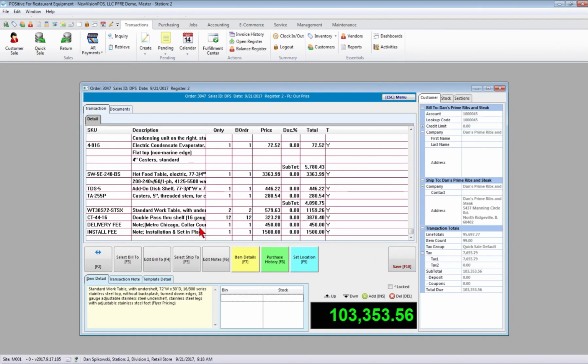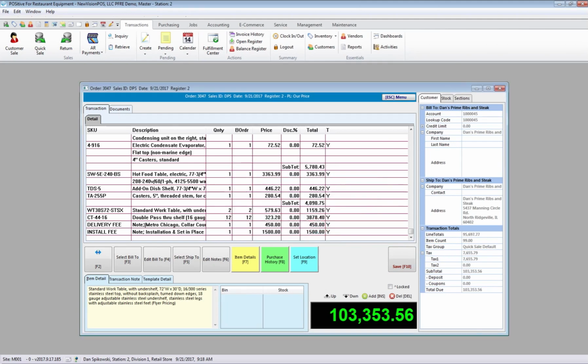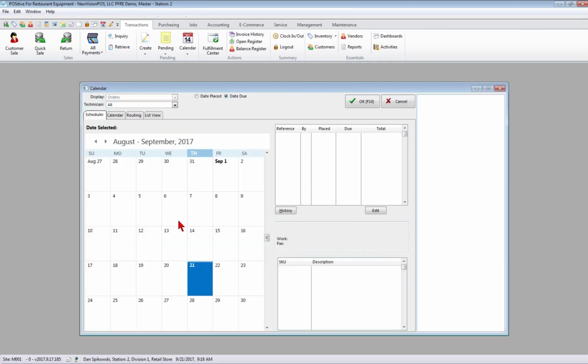So if I'm completed with my sales order review, I can go ahead and click Save. And if the customer has a purchase order number that they're going to give us, we'll put that in. And it says, what date do we think we're going to be able to ship this product out? And we're thinking the 28th.